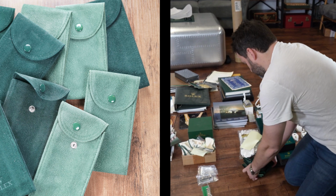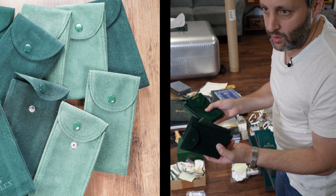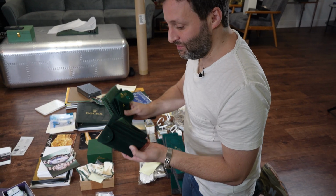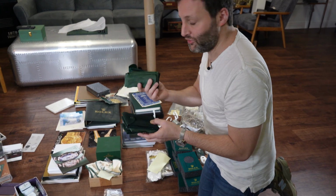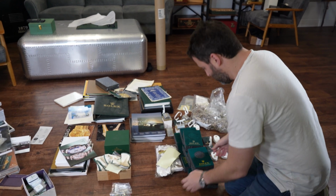We have some Rolex service pouches, which are cool for traveling, but I have probably 3 dozen of these lying around my office, which I get whenever I receive a package of a watch and people send them in these. There's not much value to them, maybe $5 each kind of thing.